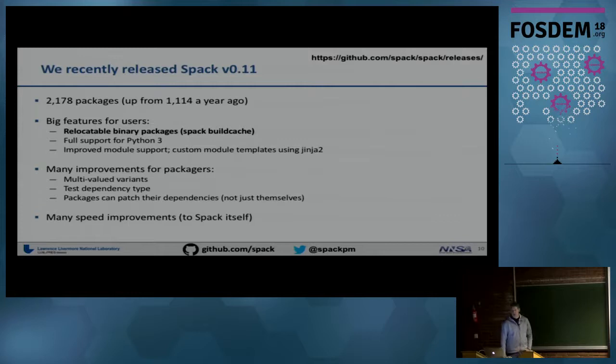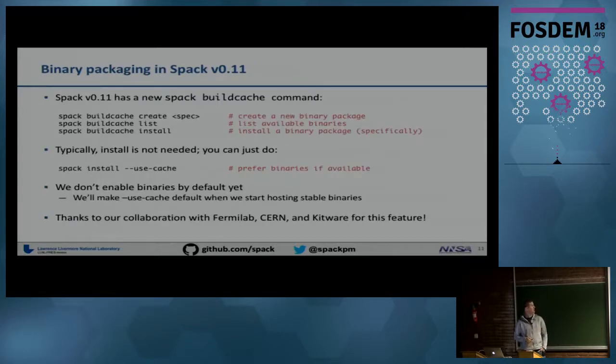So we recently released Spack version 0.11 and quickly released 0.11.1, thanks to Kenneth. So that has this binary packaging feature. And so that's what I'm going to talk about. We have this build cache command where essentially build cache create will take an existing Spack installation and create a binary package out of it. You can list available binaries, and then you can install a binary, although people don't typically use this directly. The spack install command would just do it for you automatically.